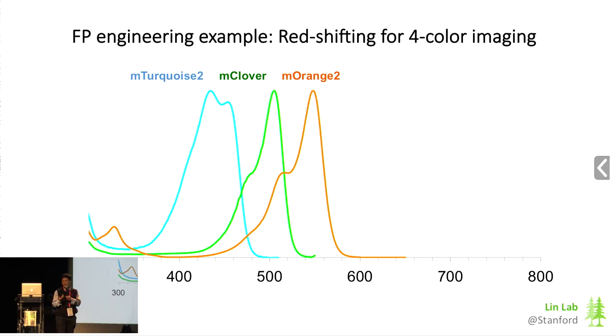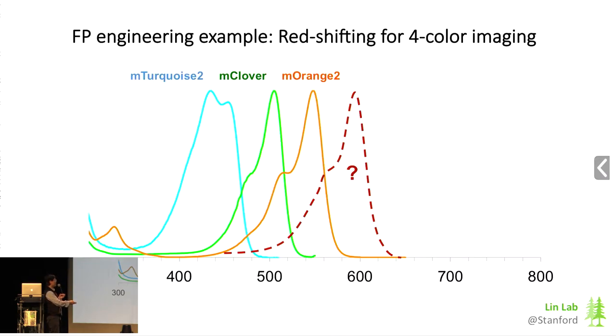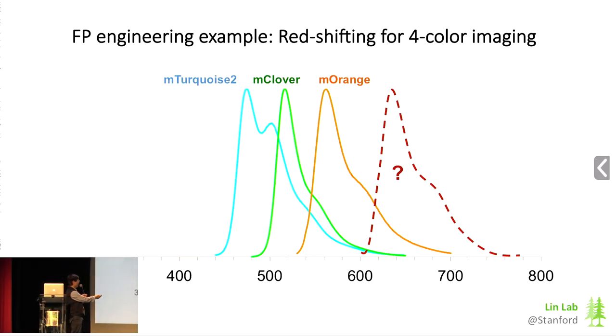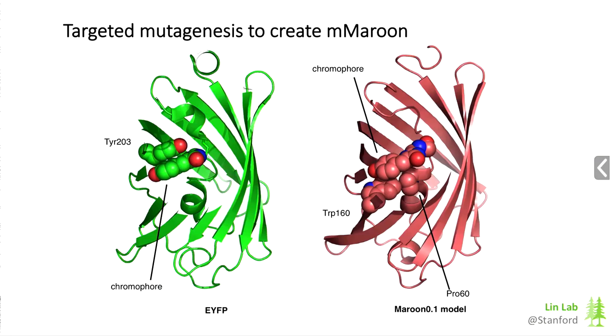One of the first goals of the lab when it started about 14 years ago was to redshift fluorescent proteins. The idea was that one reason you might want to redshift fluorescent proteins was to do easy four-color imaging. That is, if you had cyan, green, and orange fluorescent proteins, maybe you can have a far red fluorescent protein to the right on the excitation side. And on the emission side, of course, it'll be a far red fluorescent protein to the right of the orange fluorescent protein.